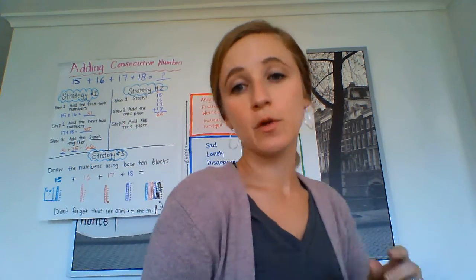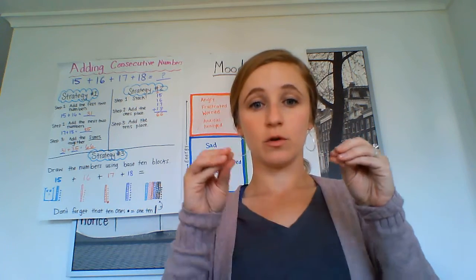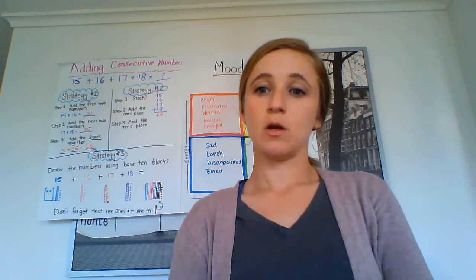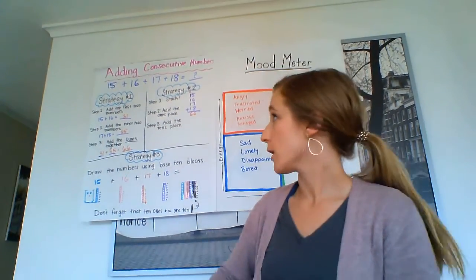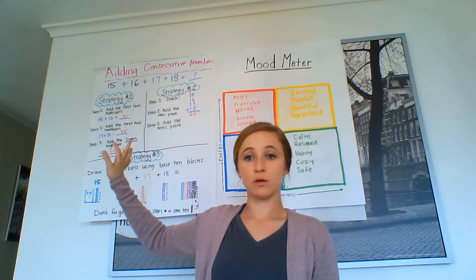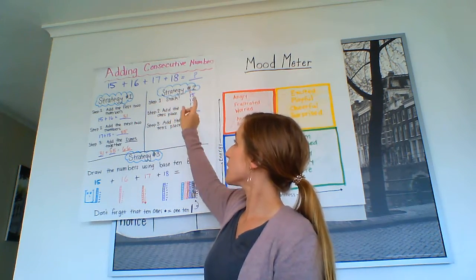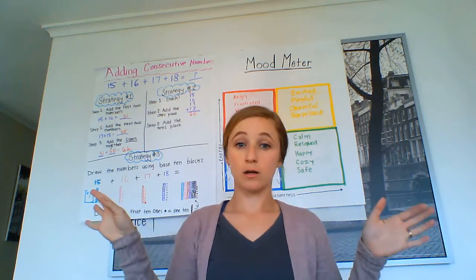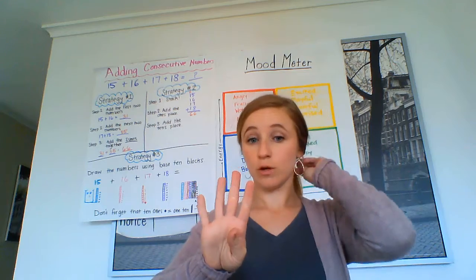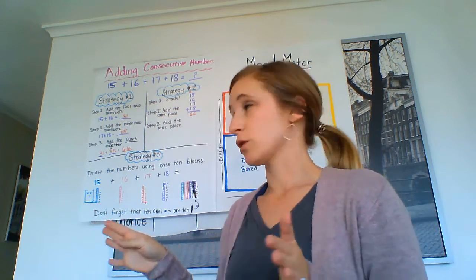Okay, so the first thing I want to talk about in this lesson is adding consecutive numbers, or adding numbers where you're doing more than two at a time. Okay, so if you look at this poster behind me, I have an example up here. This is actually an example from your homework, so you should be able to do this when you get to your homework. But the first one is 15 plus 16 plus 17 plus 18. Now that seems like a lot of numbers at once, and that's okay because we're doing four numbers all at once, and there is a couple of different ways that you can try to solve this.